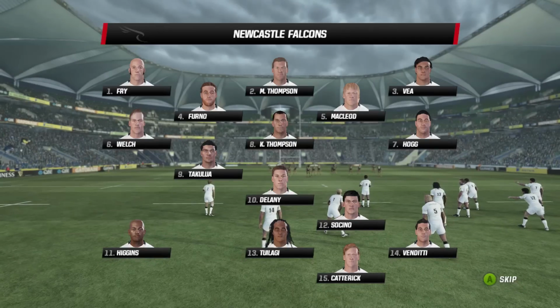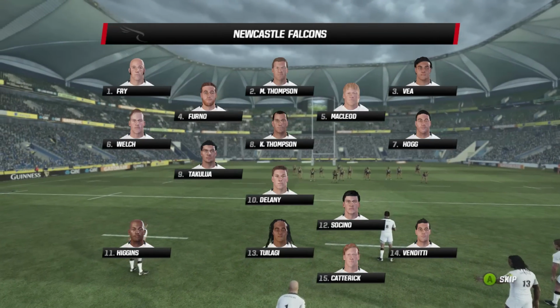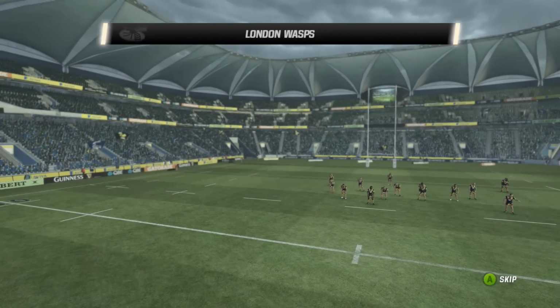They kicked off their season last week as well with an 11-8 win over the Northampton Saints. A massive result for the Falcons, who look well and truly improved on recent years.